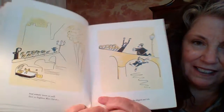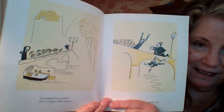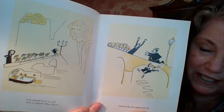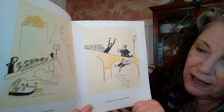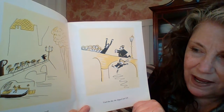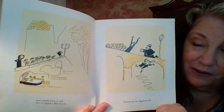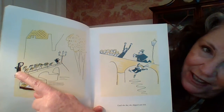She sounds a little bit sassy. Oh my goodness, look at this. There she is, walking on the edge of a bridge.